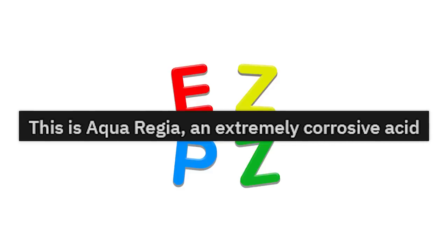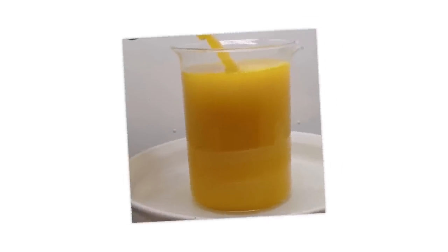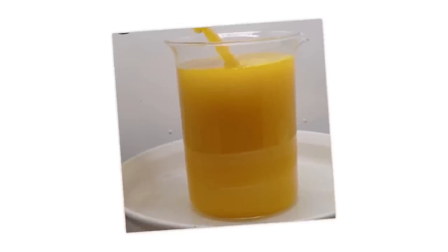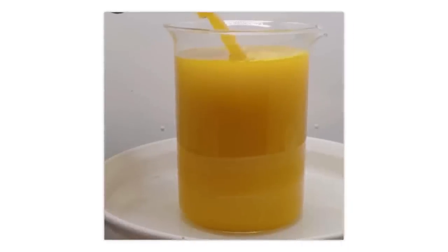This is aqua regia, an extremely corrosive acid. No, I think you mean that's a glass of orange juice with no pulp. I'm going in. Friendly reminder, of course, everybody, orange juice is better than apple juice. Hands down, without question, and I will die on this hill. Apple juice just can't compete.